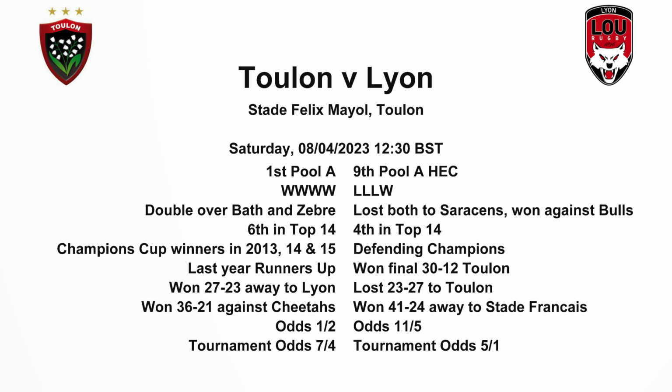But this time, as we look at the odds, they're not the favourites. So Toulon are 2-1 on favourites. Lyon are 11-5 against. Tournament odds are 7-4 for Toulon and 5-1 for Lyon. So I believe Toulon are actually the favourites for the entire tournament.